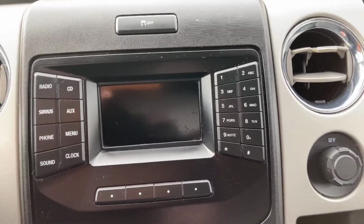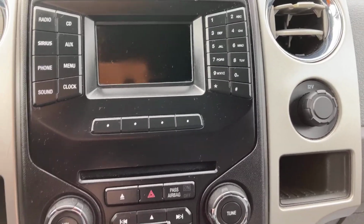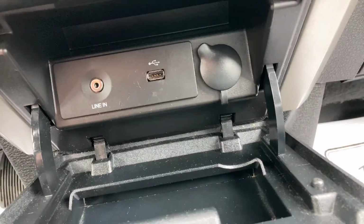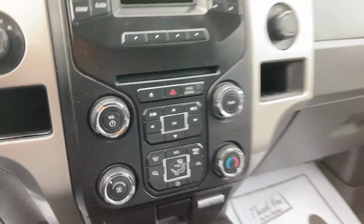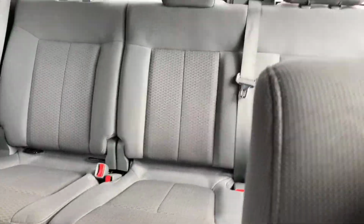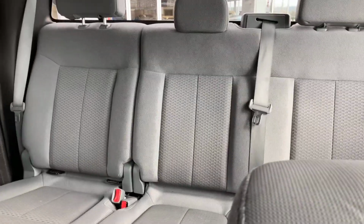And you get over here into your radio. Now it does have SiriusXM capability here. And scroll down here, see the climate control. Pull this out. You do have some hookups here, USB, line in, 12 volt for your electronics. And we get over here, you got a couple cup holders, storage area right here. This does lift up. And let's take a look at the back. And I tell you, there's a lot of leg room that is back here, and you can see actually there's plenty of space in the back.